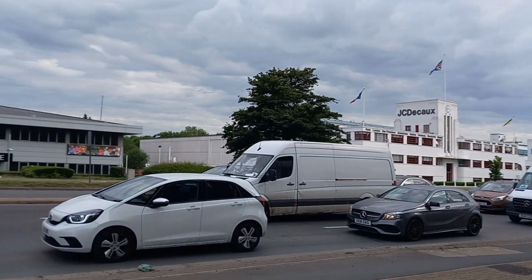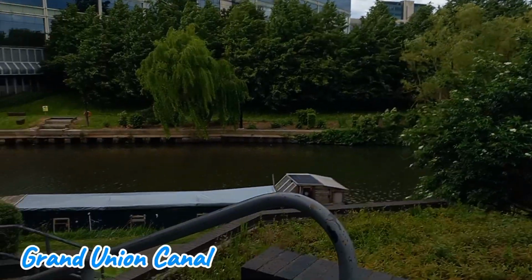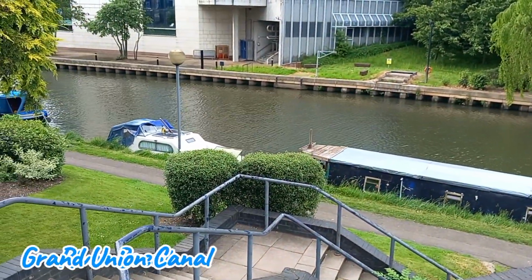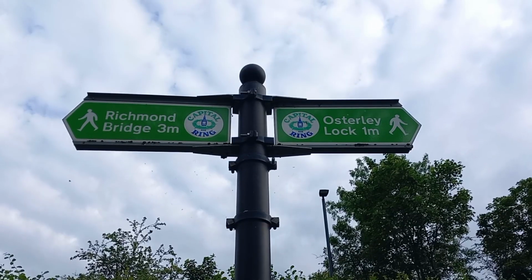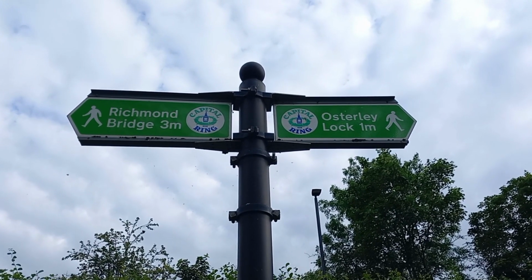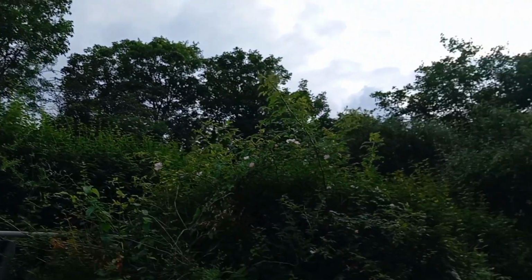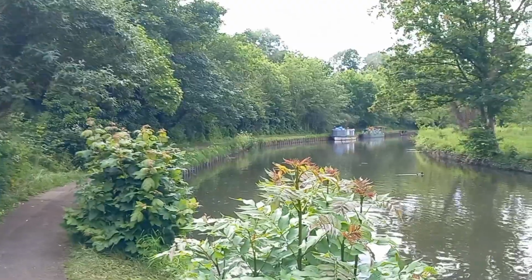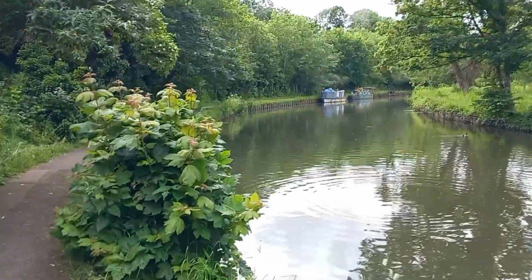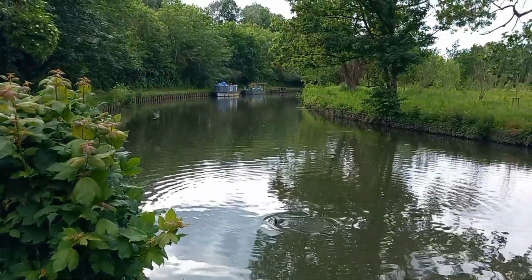But I'm turning off of the Great West Road here, down onto the Grand Union Canal, which is also the River Brent. They kind of merged at this point. And we've rejoined the Capital Ring, 3 miles back to Richmond Bridge. That goes across Syon Park and along the Thames. We've done a lot more than that today, but we are nearing the end of the walk now. And what better way to kickstart the final leg of the adventure than by my favourite canal.